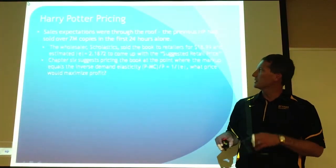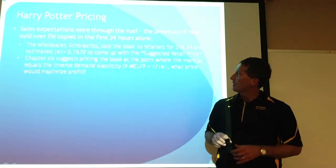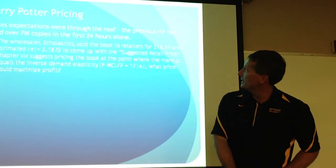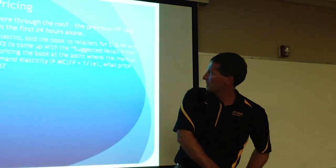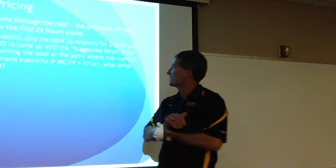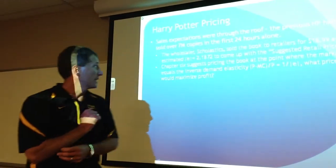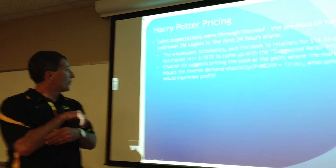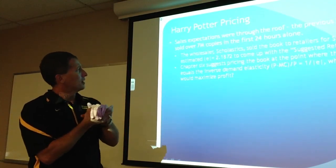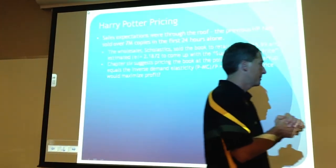This would maximize profit. So the wholesaler had a price of $18.99, sold it to retailers. So their marginal cost is $18.99, which is what they picked it up for. Elasticity was estimated to be 2.1872. So what would be the optimal price to maximize profits?